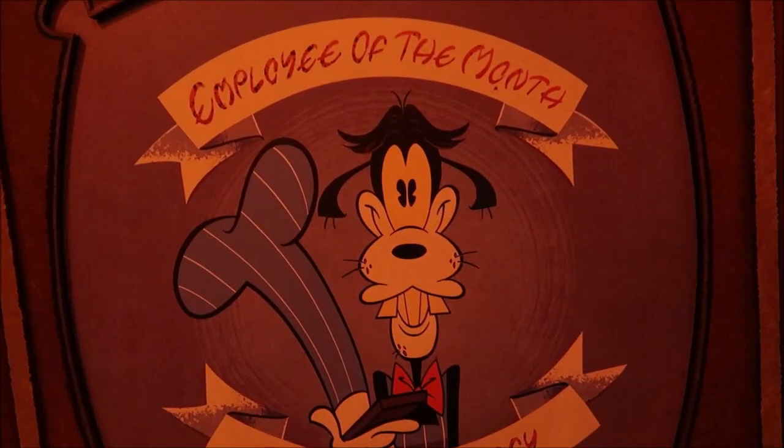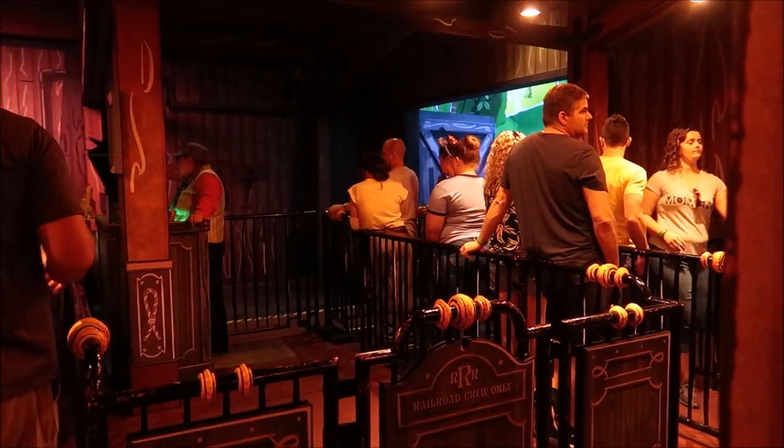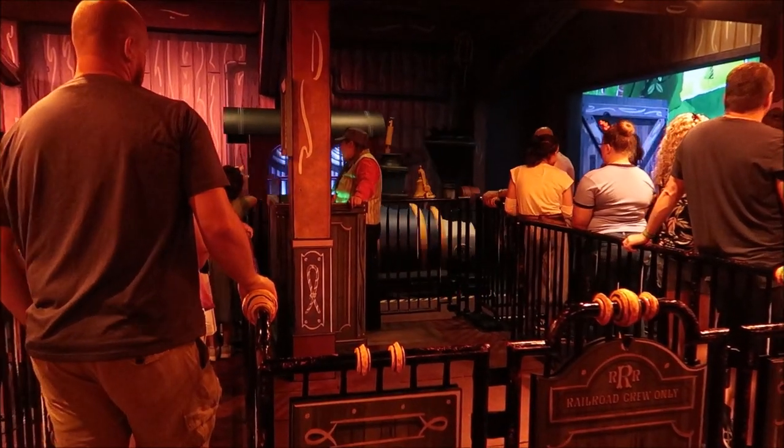Engineer Goofy is Employee of the Month. Oh, there it is. Look at that.